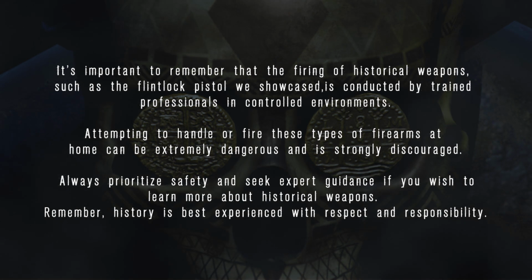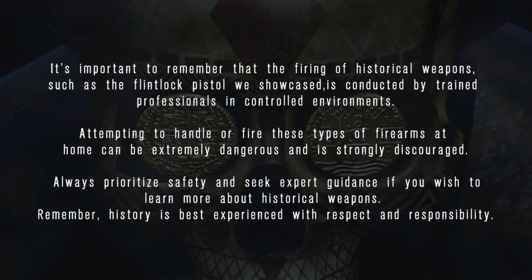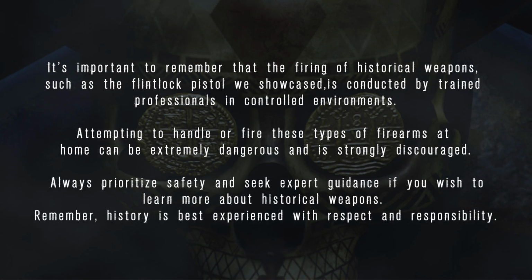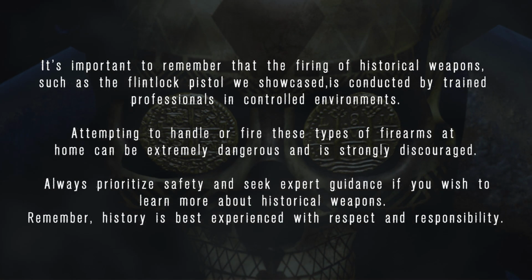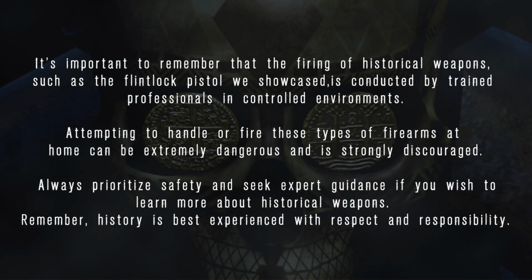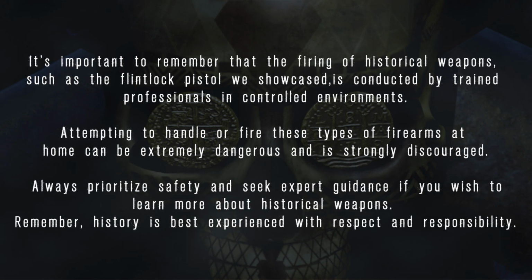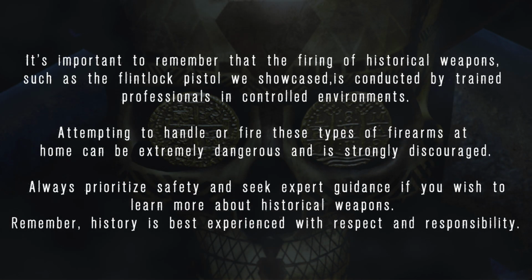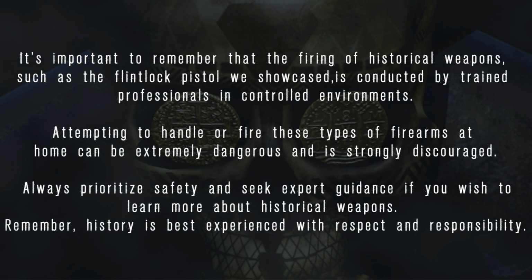It's important to remember that the firing of historical weapons, such as the Flintlock pistol we showcased, is conducted by trained professionals in controlled environments. Attempting to handle or fire these types of firearms at home can be extremely dangerous and is strongly discouraged. Always prioritize safety and seek expert guidance if you wish to learn more about historical weapons. Remember, history is best experienced with respect and responsibility.